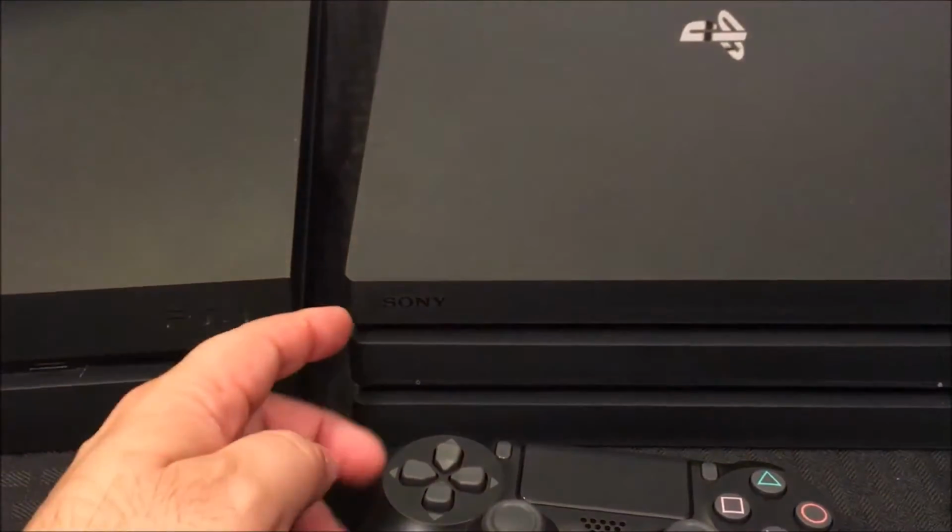The console itself, obviously, looks a little bit different. It's got this third layer. It looks like a 3-layer cake versus a 2-layer cake. It's actually not that much taller.